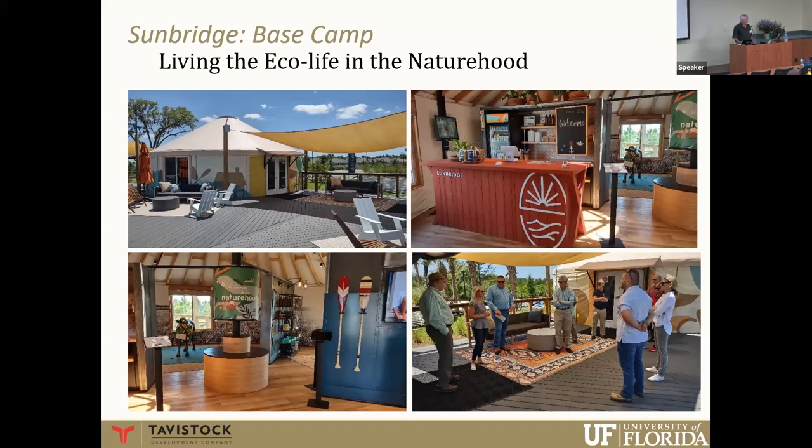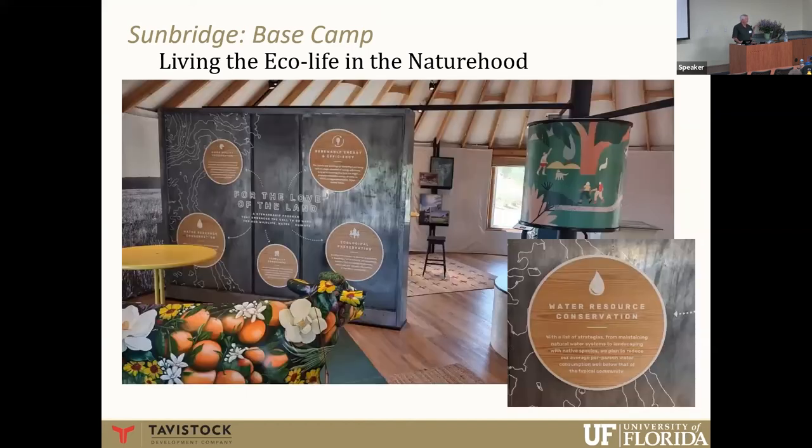You can see on the lower right that first guy is Richard Levy, the mayor. Second person, Gina Willman, is the vice president for marketing. So she's responsible for this messaging, and their messaging is explicit. Water resource conservation is integrated into their messaging in that yurt. So anybody coming to this community, that's what they'll see. Why?